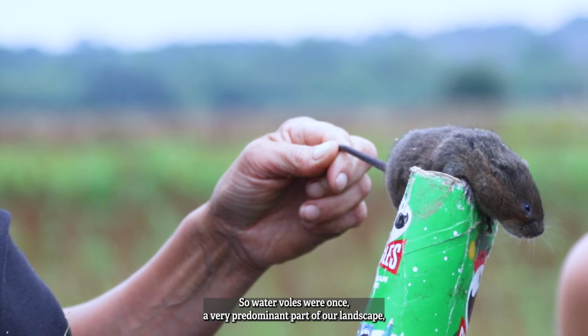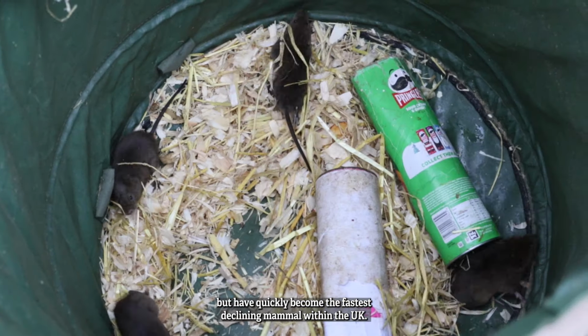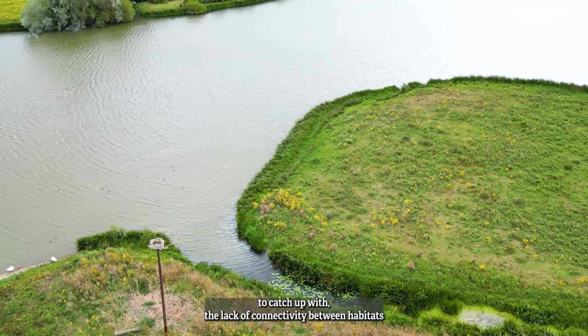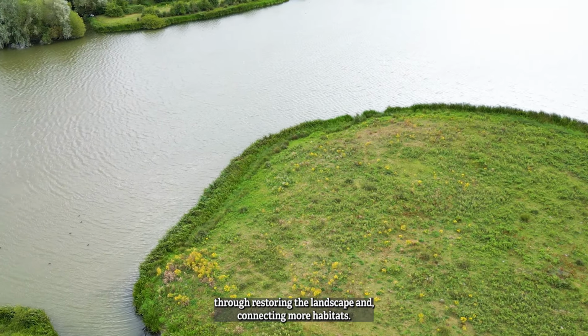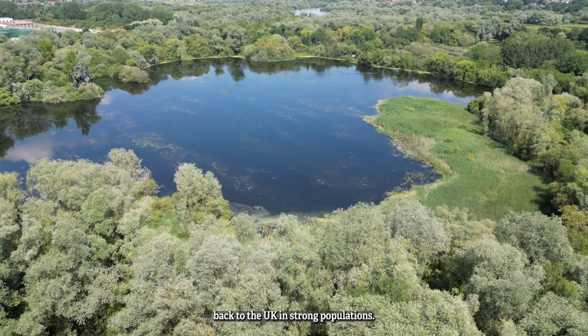Water voles were once a very predominant part of our landscape, but have quickly become the fastest declining mammal within the UK. Water voles are struggling to catch up with the lack of connectivity between habitats. Through restoring the landscape and connecting more habitats, we are able to do more of these reintroduction projects, and hopefully we can bring water voles back to the UK in strong populations.